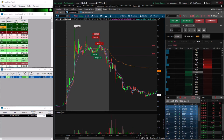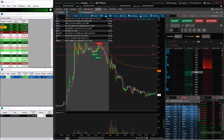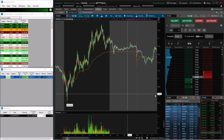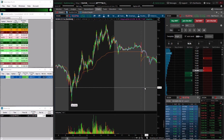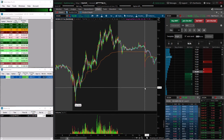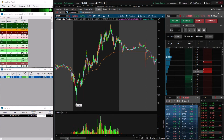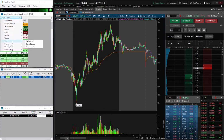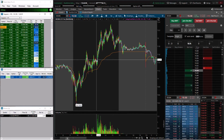So OCGN is probably going to be really good today. They should have the most volume out of any low float stock today. Obviously, look, it went from 10 to 12. I guess it's not much, but I don't know. I'm still getting used to this, as you know. It's only my second day.